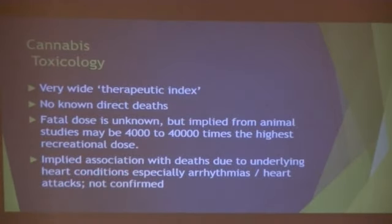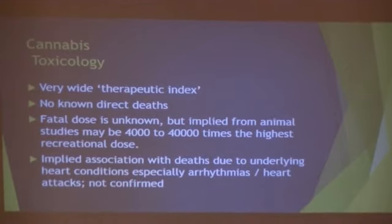So the toxicology of this whole beautiful product is that it's not toxic. It has a wide therapeutic range, and there is no direct deaths from cannabis. And I'm going to reiterate that again later. The fatal dose is unknown. There've been some animal studies that show that maybe 4,000 to 40 times the highest recreational dose, you would be sleeping.